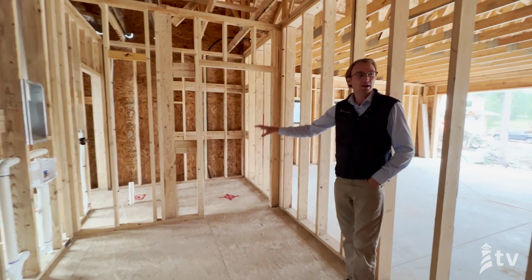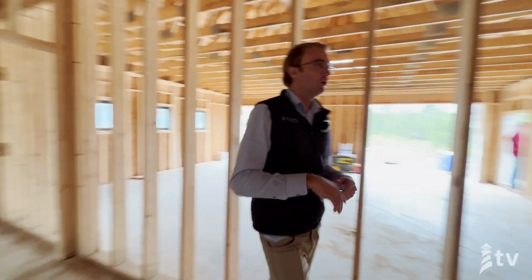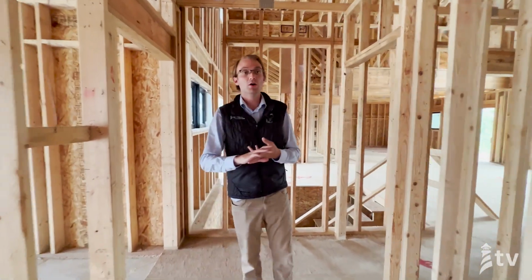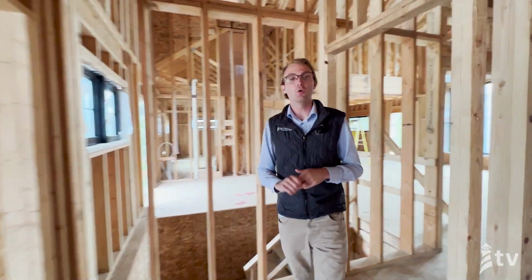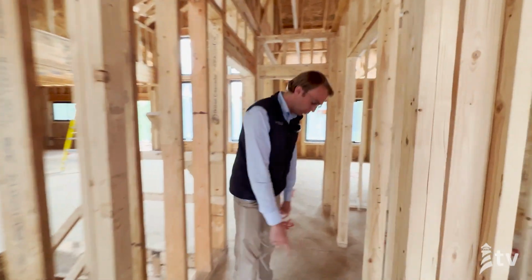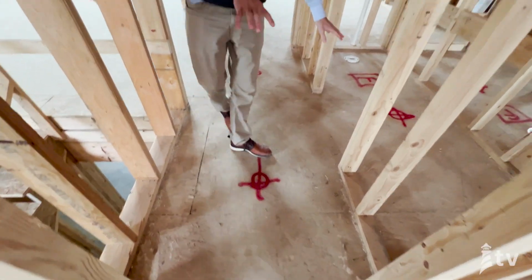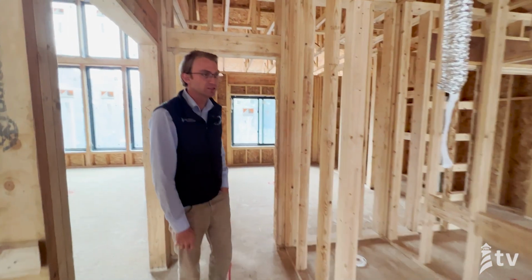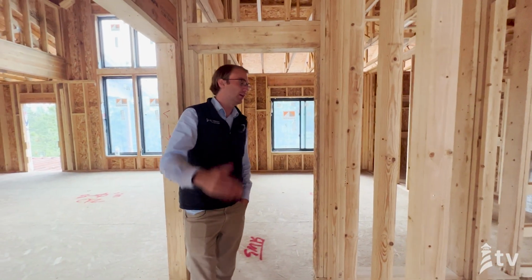In terms of the phasing of this house, we've framed, we have the plumbing in, we have not started the electrical yet. We actually just did the electrical walkthrough with the client this morning. So you'll notice some of these things on the floor here. These are all markings to indicate where we want some of the lighting, where we want a bathroom fan, some of those types of things, in addition to what we create on the electrical drawings.